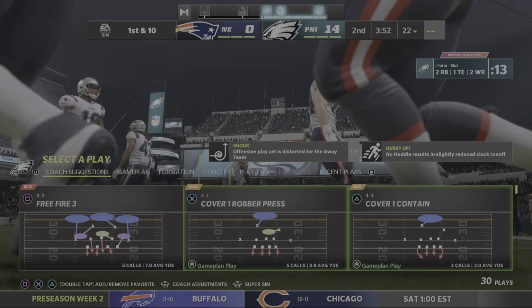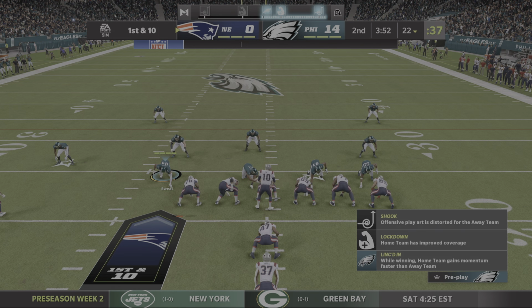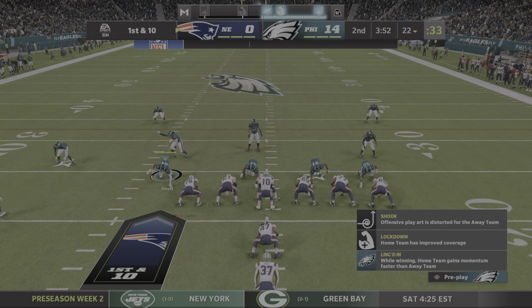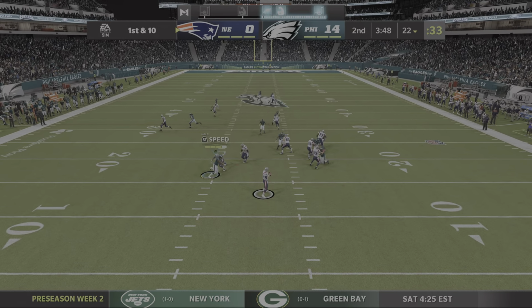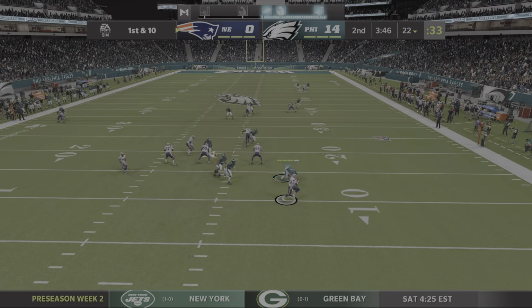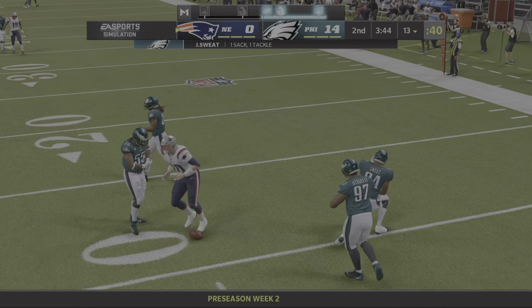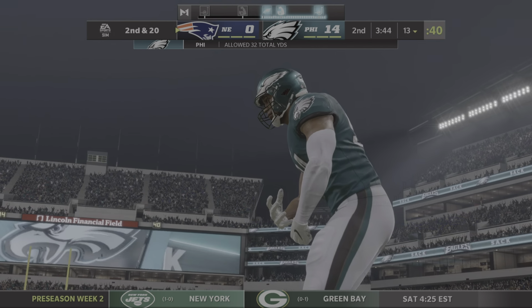Looking down at the stats here, realizing he has no catches. They've targeted him twice, but no catches. So how do they get him more involved, Charles? You make sure he touches it on routes that he likes to run. Maybe even run a reverse or some type of a jet sweep so he gets his hands on the ball and get him active. Eagle pressure, too much this time. Down he goes. It'll be a loss of 10.